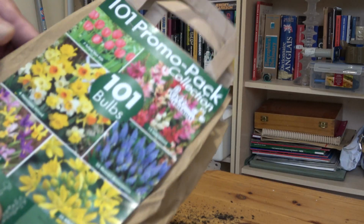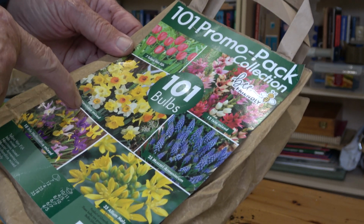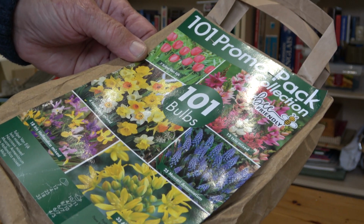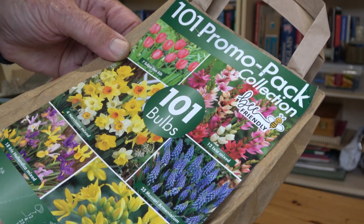So this was a bargain on Amazon, 101 bulbs for $14.99. There are 7 tulips, 4 daffodils, 25 grape hyacinths, 12, I can't read it, 12 ixia, whatever they are, 18 iris and 35 allium molly. So by and large they'll all go in pots, as will these which I bought from Aldi.